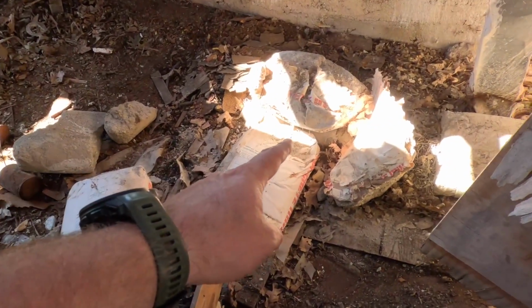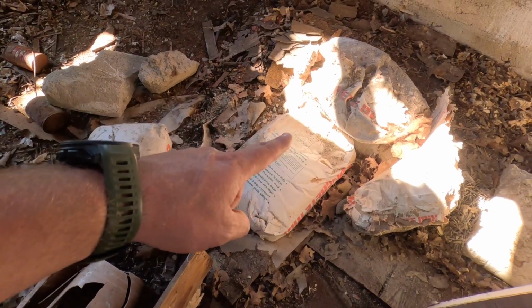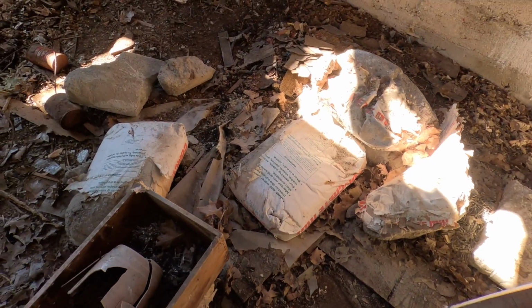But anyways, there's like, I don't know, five or six big 80-pound bags of concrete that they left in here, and it got wet and just hardened up. So I don't want to have to lift that twice, so I'm going to wait to lift that.